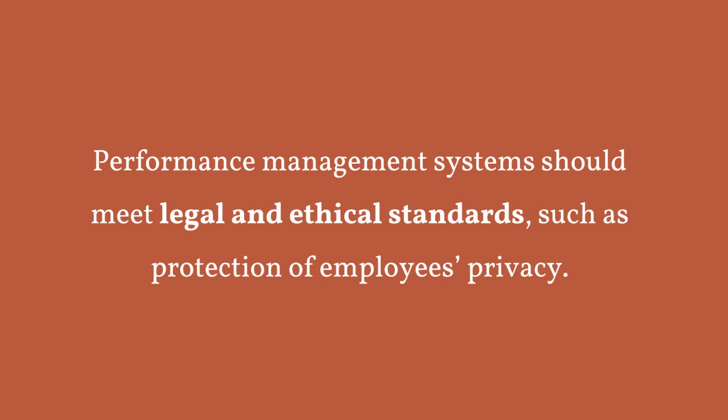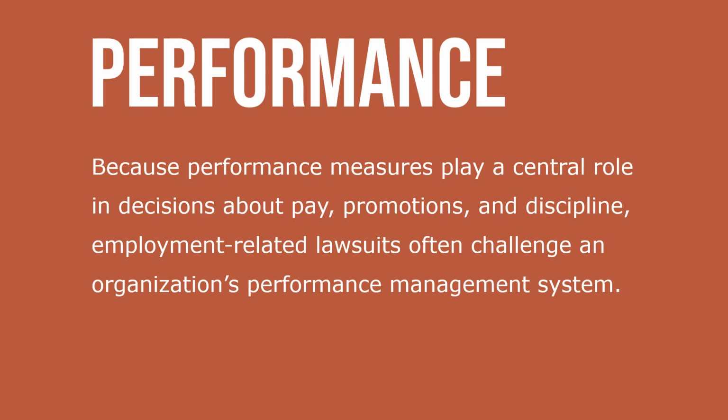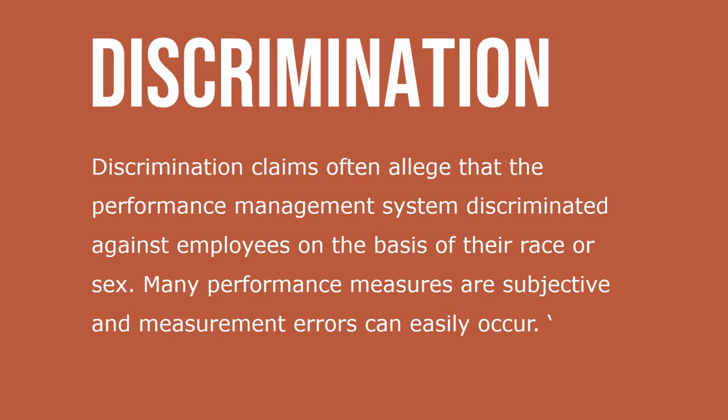Performance management systems should meet legal and ethical standards, such as protection of employees' privacy. Because performance measures play a central role in decisions about pay, promotions, and discipline, employment-related lawsuits often challenge an organization's performance management system. Discrimination claims often allege that performance management systems discriminated against employees on the basis of their race or sex. Many measures are subjective, and measurement errors can occur.